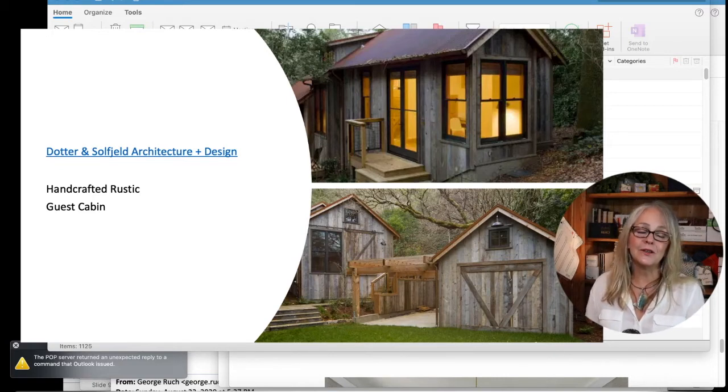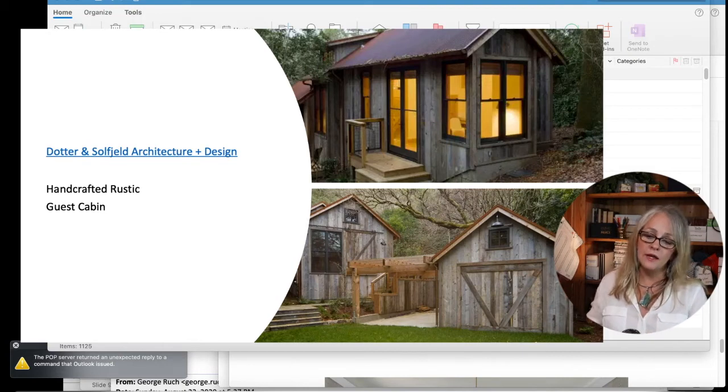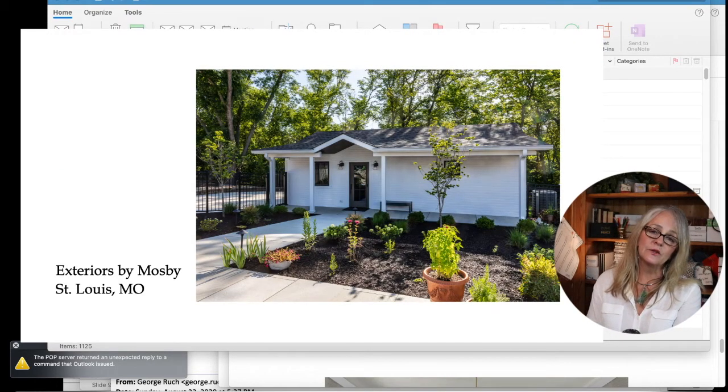By this particular architecture and design firm, it looks like an old rustic cabin, but it's very modern. I love how they used the topography and connected it to a barn. I don't know if that's a usable barn or not, but it is a great little guest cabin. And this firm called Exteriors by Mosby is out in St. Louis, Missouri, and they built a dwelling unit behind the main home.